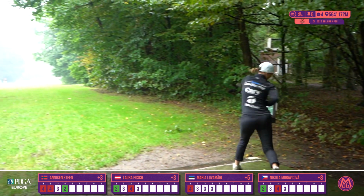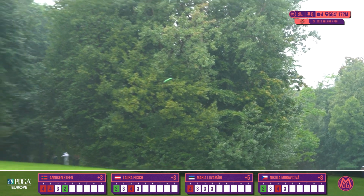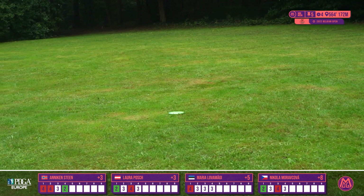Shapes up nice for this lefty backhand. Anniken looks like she puts a good move on this one. Skipping up. Nice work.